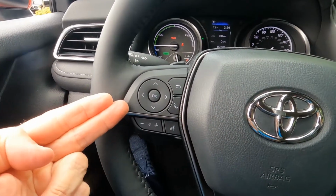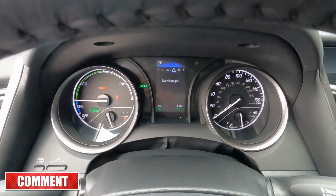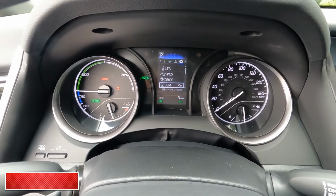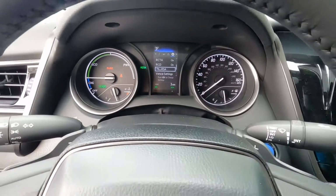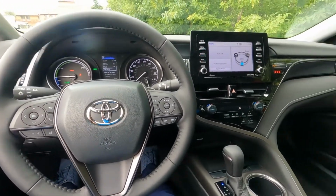So this control right here allows you to go through and set up your personalization for your lane tracing assist, pre-collision, dynamic radar cruise control, blind spot monitoring, rear cross traffic alert, and we also have road sign assist. So you can personalize all that stuff to your own liking. If you don't want to turn something off, you can do that, no problem.